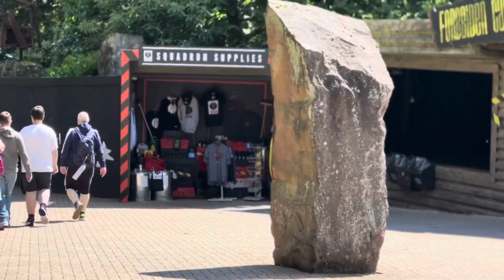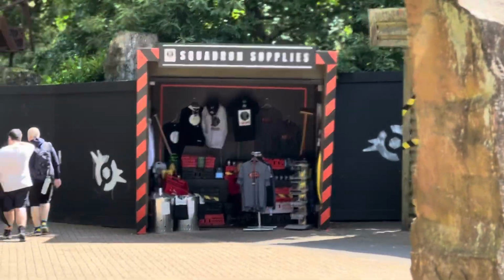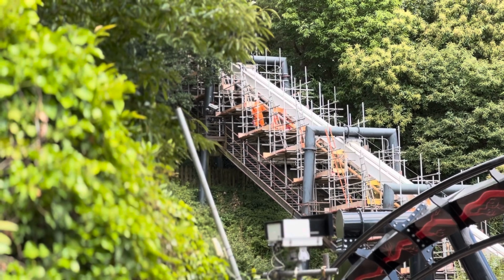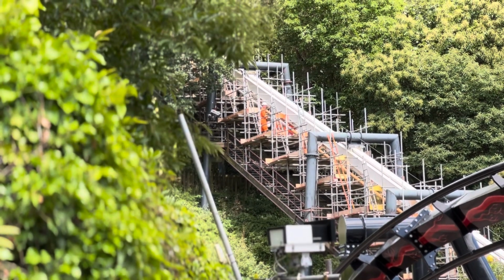So today, Squadron Supplies is open for a change. Painting the lift hill, the primer, I imagine.